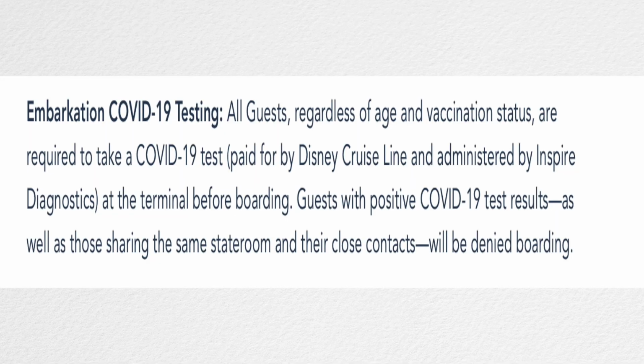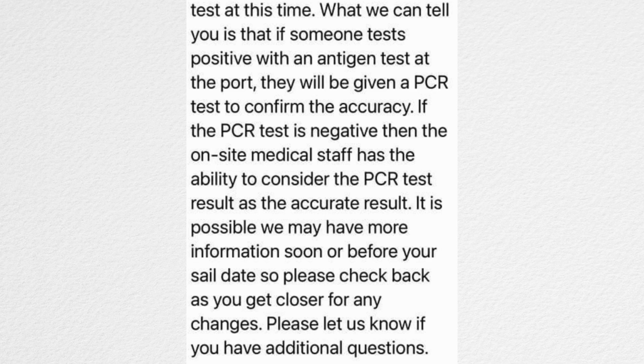There's also more information coming out from guests who inquired to Inspired Diagnostics. Apparently, if someone tests positive with an antigen test at the port, they will be given a PCR test to confirm the accuracy. If the PCR test is negative, then the on-site medical staff has the ability to consider the PCR test result as accurate. This is a significant policy change when it comes to someone testing positive at the port. Beforehand, if someone tested positive after taking a PCR test, they were not allowed to take another test.